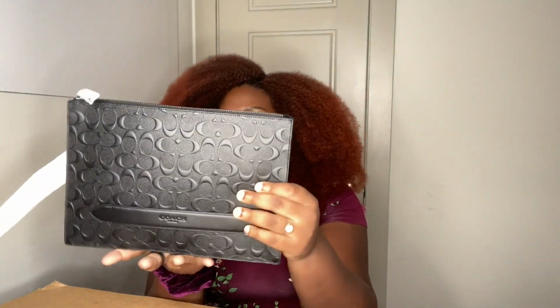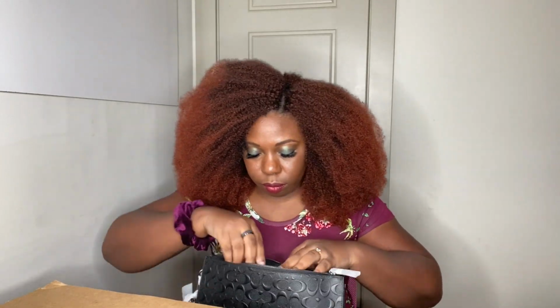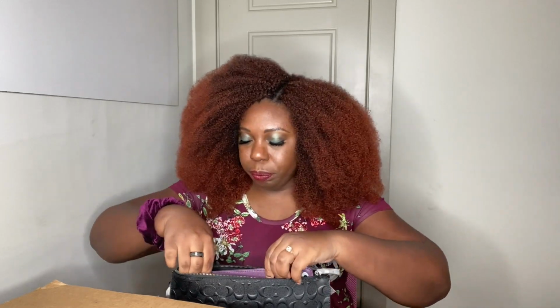And I just want to see, I have like the 9.7 inch iPad just for size comparison. Okay, I think it will fit in there. Let's see if it will fit or not. Take some of this wrapping out. So I have a case on it, and even with the case, it will still hold the iPad. So you'll be able to fit that in there comfortably.